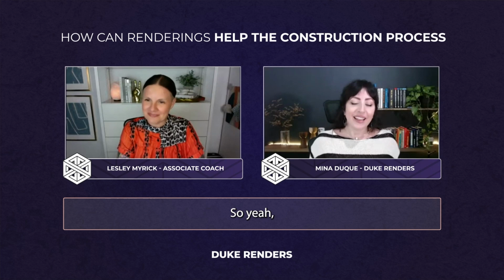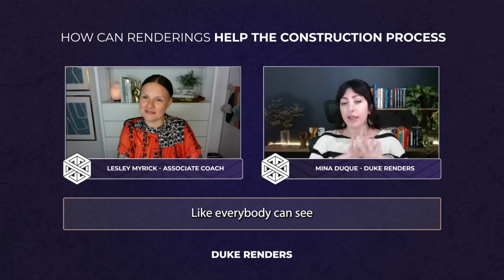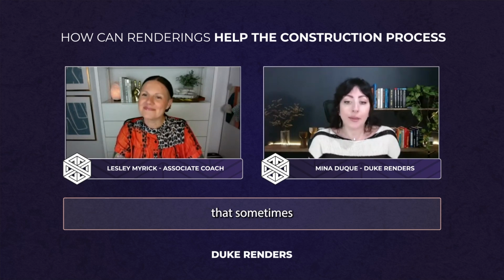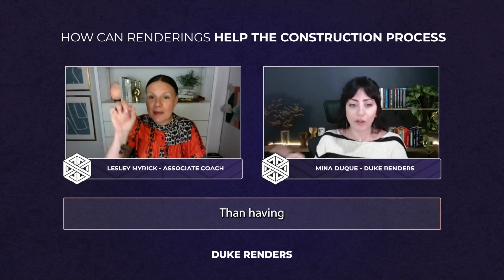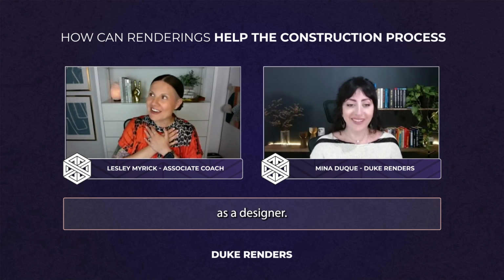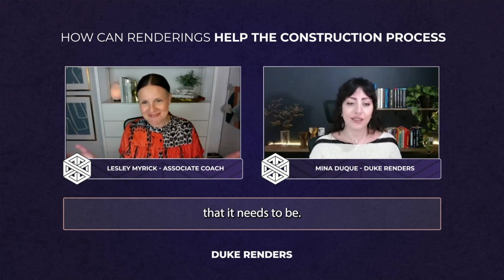Yeah. So that's a great way that we've also heard of them used in construction, is blowing them up, having them on site. Everybody can see what direction that tile is supposed to go, where your hardware is placed, all of the pieces that sometimes mistakes happen and can be overlooked. It's so much easier. Exactly. Little things that we've made all those decisions on as a designer, and it is not always easy to communicate that to everybody who needs it in every way that it needs to be.